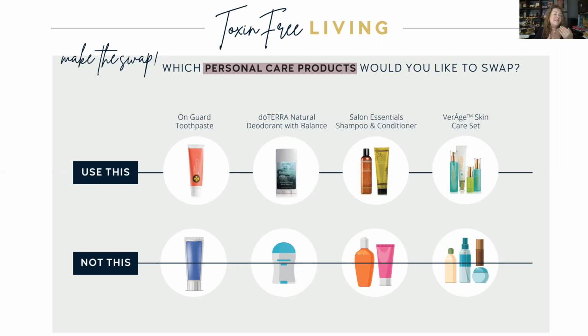And so doTERRA made them even cleaner for those who are looking for a cleaner shampoo and conditioner that doesn't have sulfates in it, doesn't have the chemicals in it, or the xenoestrogens, because many times what we're putting on our skin, our hair, we're absorbing in, and those are kind of like fake estrogens, which can wreak havoc on our body systems.